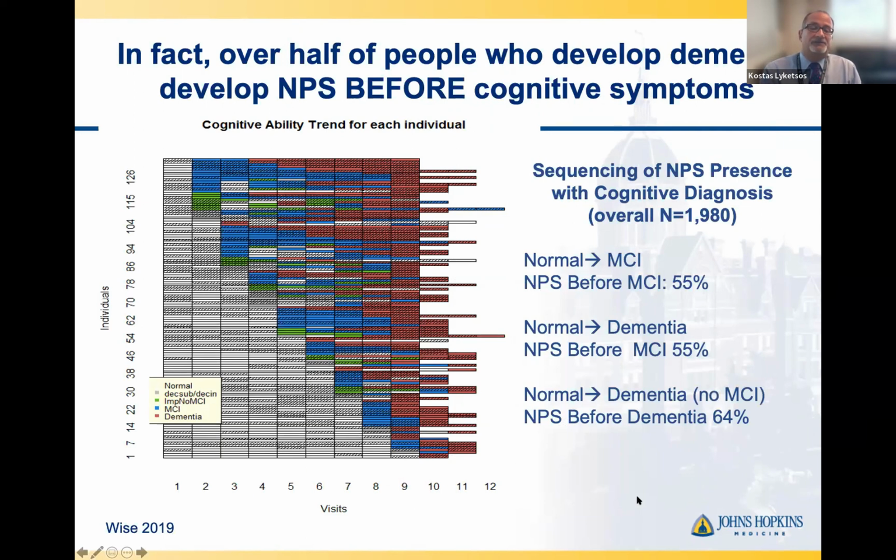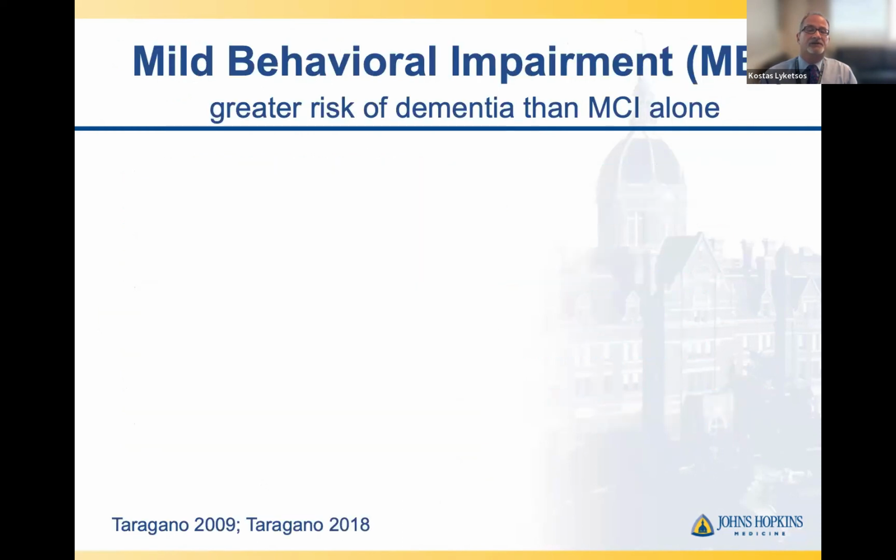And a paper a couple of years back from our group, in fact, suggested that the predominant presentation before cognitive diagnosis is for people to have neuropsychiatric symptoms. So for people who go from normal to MCI, 55% have neuropsych symptoms before MCI. For people who go from normal to dementia via MCI, 55% have NPS before MCI. This is a different group. And people who go from normal to dementia, 64%. So people who go faster, in fact, don't even go through the MCI stage, but they have neuropsychiatric symptoms earlier, suggesting that neuropsychiatric symptoms could be very important as a therapeutic target.